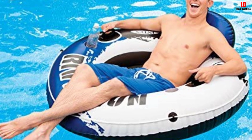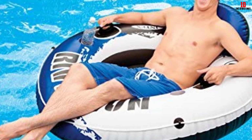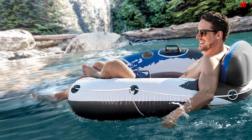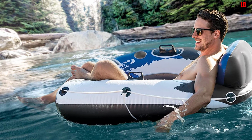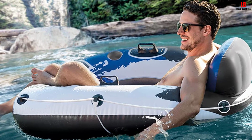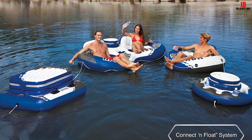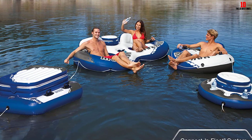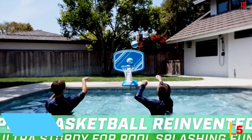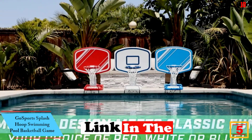This makes it much easier for your little ones to climb up onto the float when they're bobbing around in the pool. The 53-inch diameter of the circular float gives children and adults plenty of room for maneuver. The bottom of the float is made from a cooling mesh, perfect for hotter climates. A pair of handles and a pair of cup holders complete an intelligently designed and highly effective pool float from one of the biggest players in the industry. What's not to love? At number 5, we have the GoSports Splash Hoop Swimming Pool Basketball Game.